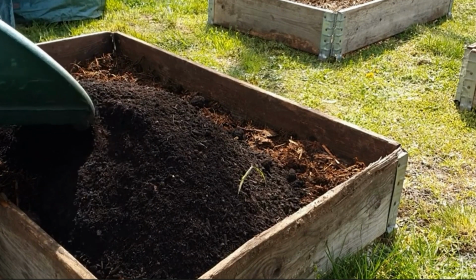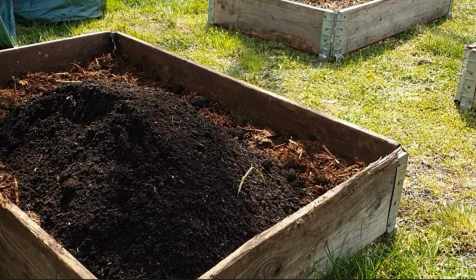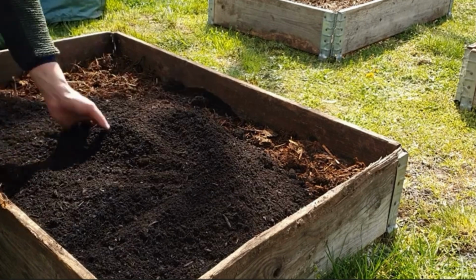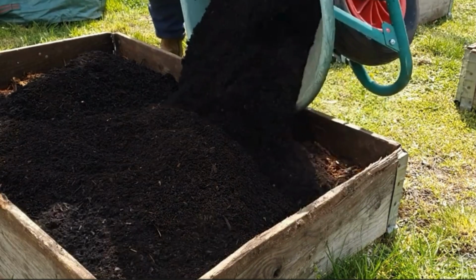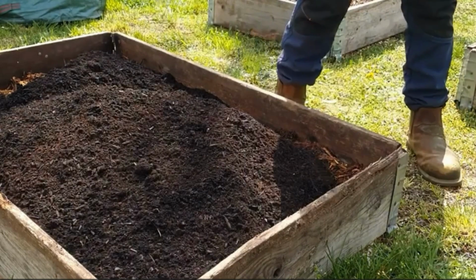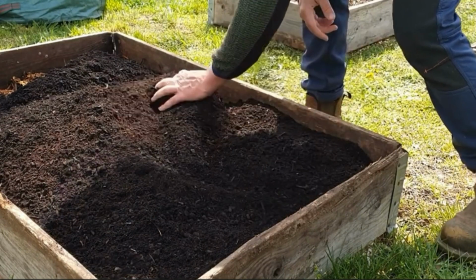Just remember, with no dig you will still get weeds because they'll come in from the surrounding areas. No dig is all about not disturbing the soil. But sometimes you have to. But again, we're going to teach you how to do this. It really is not difficult. Very easy to follow. And over the next few weeks, we're going to learn all that there is to know.